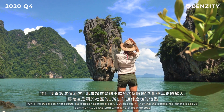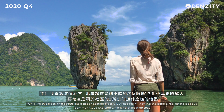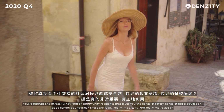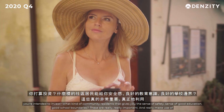This seems like a good vacation place. But also really knowing the people. Real estate is about community. So knowing the location you intend to invest in, what kind of community resonance it gives you: a sense of safety, a sense of good education, good school boundaries. These are really, really important.